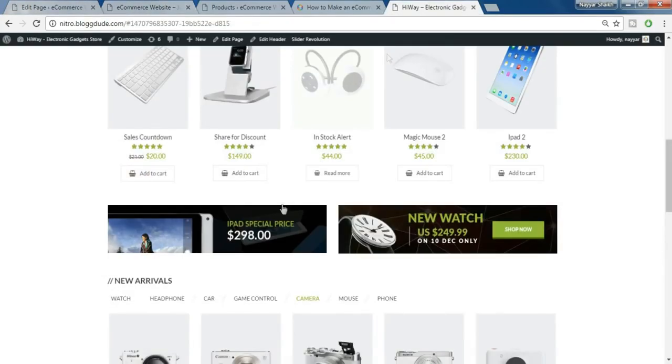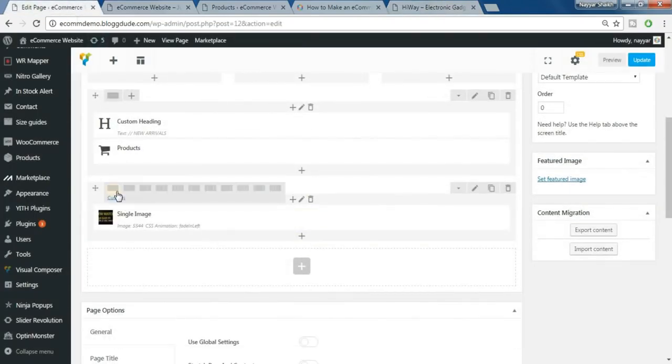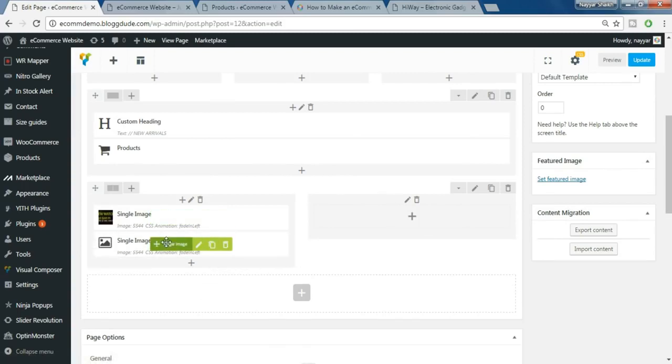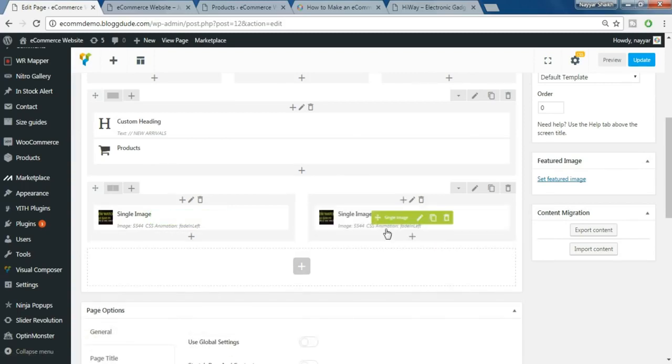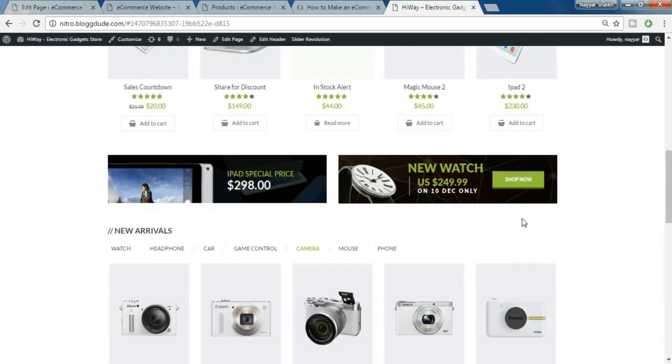But as you can see in the website, we have 2 adverts. So what again we have to do is hover here and select 1/2 plus 1/2 to divide this into 2 columns. Now what I do is copy this thing and drag it over here. Fine. So basically by doing that, we have done this portion.